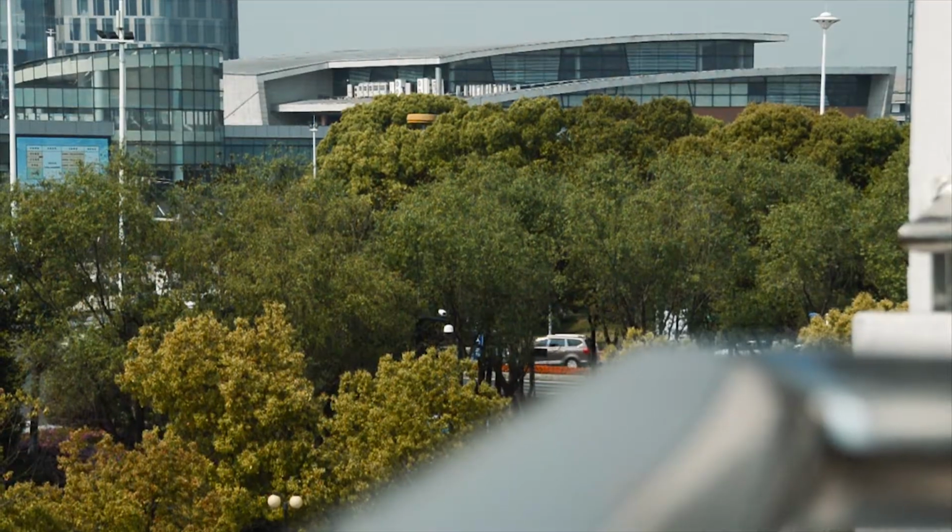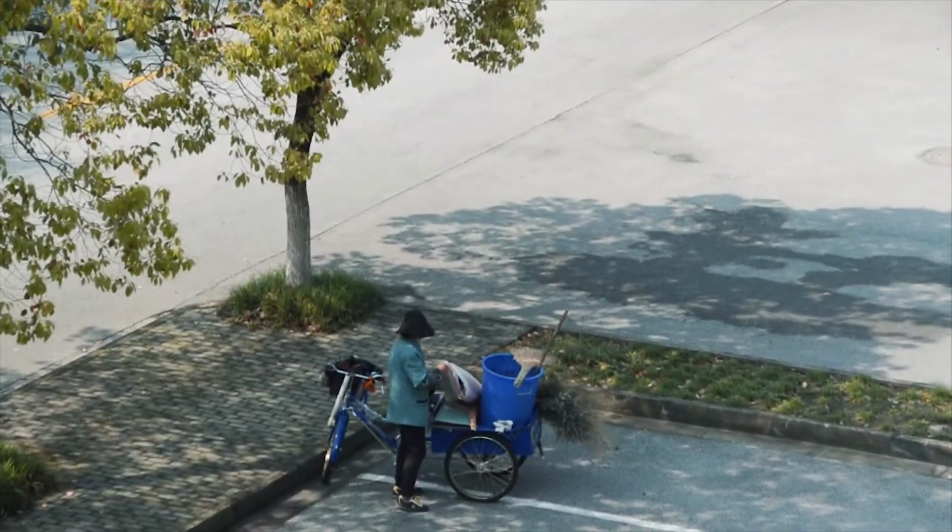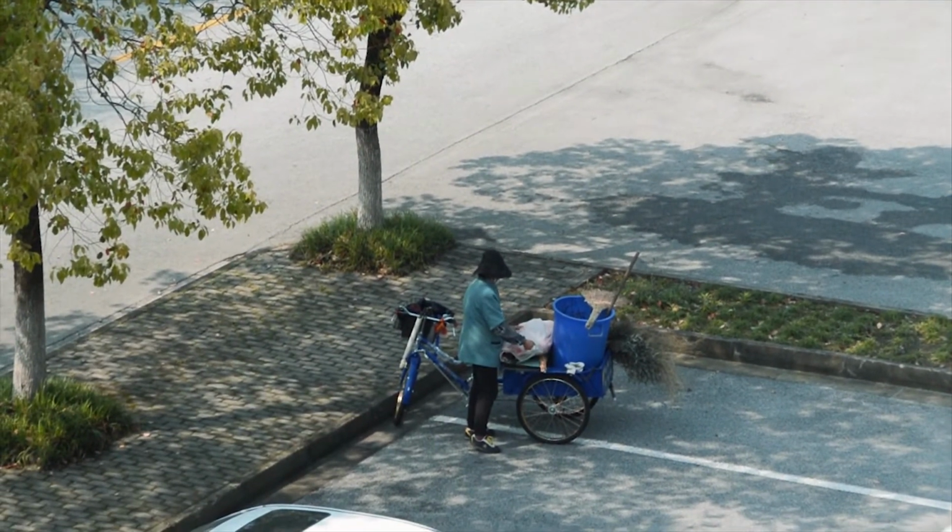I'm not gonna shoot it here in my room. I'm still able to walk around the area, so I'm gonna find a nice spot that is really secluded.